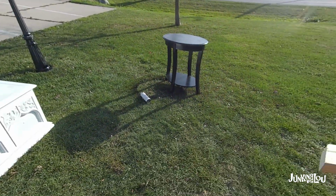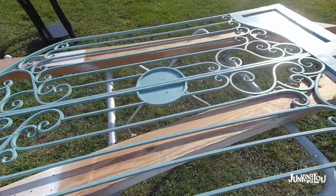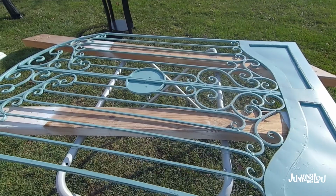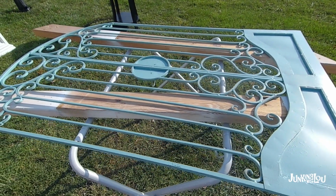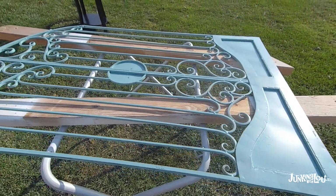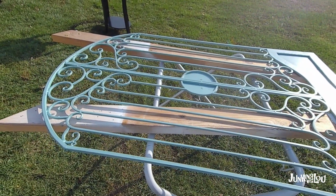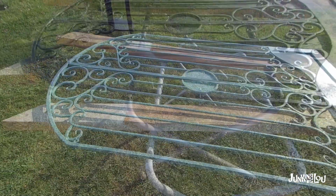We're going to paint this gate that was up on the wall, and I have a rusty brown color, so it kind of matches the clock we have in there. So we're going to see how this goes. It has a little bit of a texture to it. It makes me a little bit nervous, but we're going to give it a try and see how it looks.